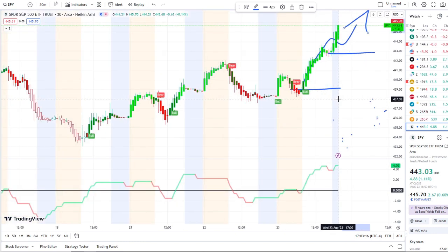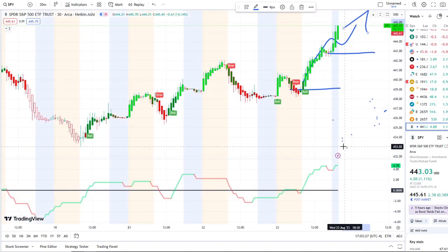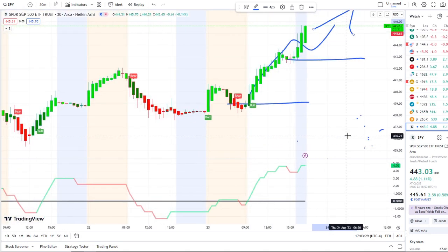And the first resistance, based off the history of the chart, is back up here where the bear indicator popped up at 448.50. And then above that, I'll be watching the 450 to 452 area. So these are the key levels I'll be watching to the upside and to the downside.